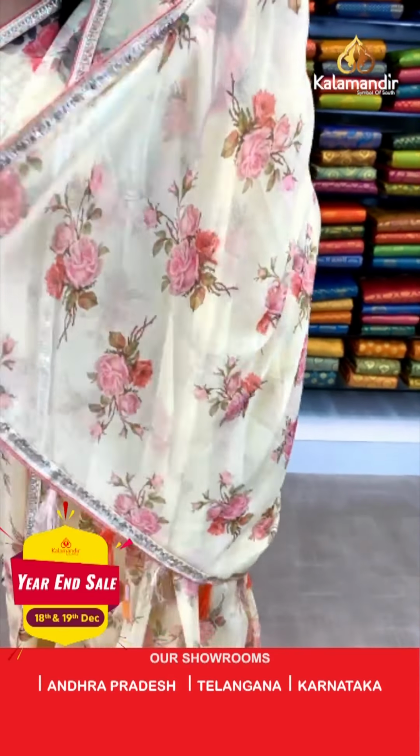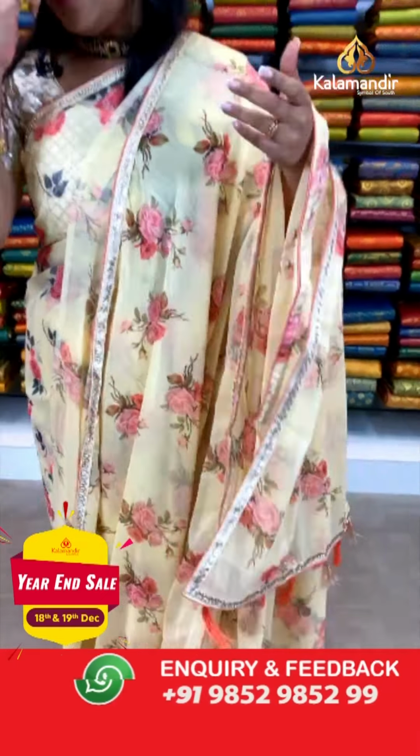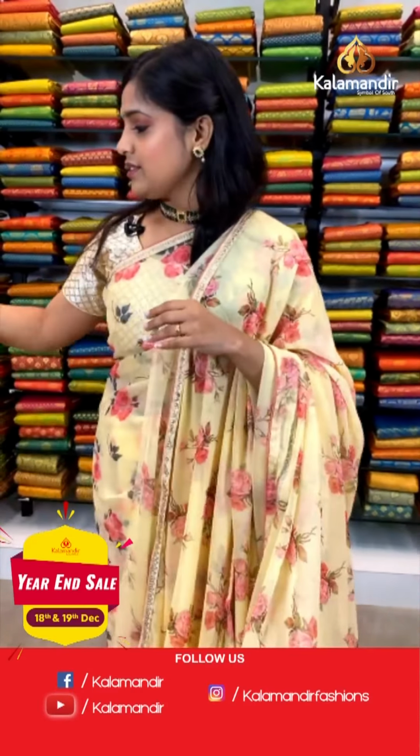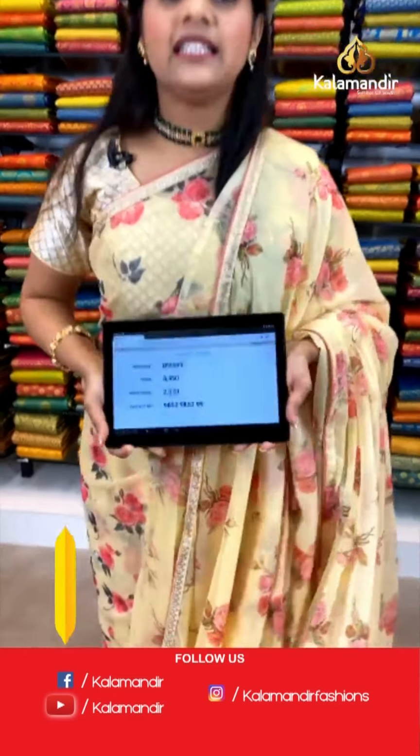Pallu, same as the saree, and tassels at the bottom. Now let me show you the blouse piece. Here, this is the blouse piece. Sequence work goes very beautifully on this saree, and it comes along with the saree. So let's see the pricing details.